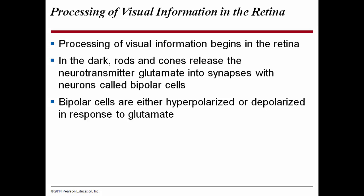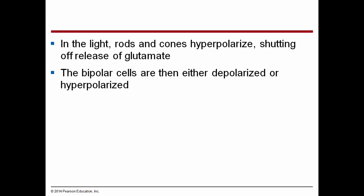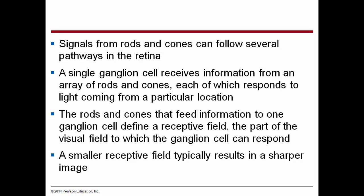The processing of visual information begins in the retina. In the dark, rods and cones release the neurotransmitter glutamate into synapses with neurons called bipolar cells. The bipolar cells are either hyperpolarized or depolarized in response to glutamate. In the light, rods and cones hyperpolarize, shutting off release of glutamate. The bipolar cells are then either depolarized or hyperpolarized.